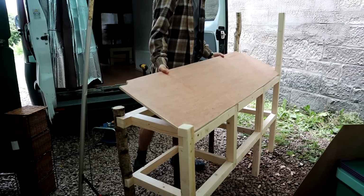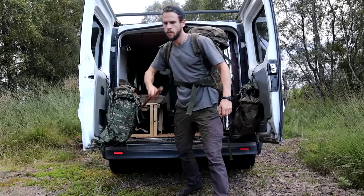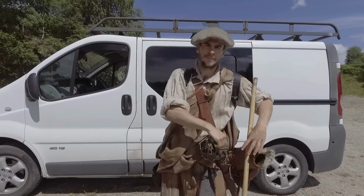chill-out base on wheels. In this video, I'll do a rundown on how I designed and made it to suit the multiple uses and discuss some room for improvement. It's a work in progress, but it's a stepping stone towards living the life I want. It's a simple van design for a Scottish survival instructor.